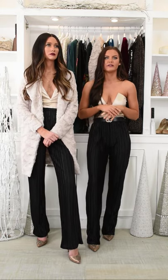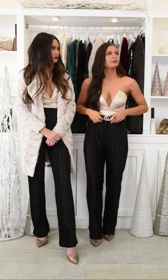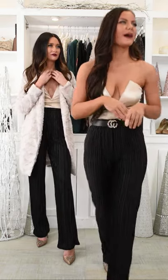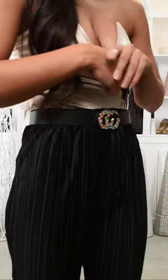I love them. Am I wearing something new? You're wearing the belt. The belt. Yes, it's right there. I'm wearing the Made for the Spotlight Jewel Juju belt in black for $25. I'm amazed that this thing's still in stock, honestly.